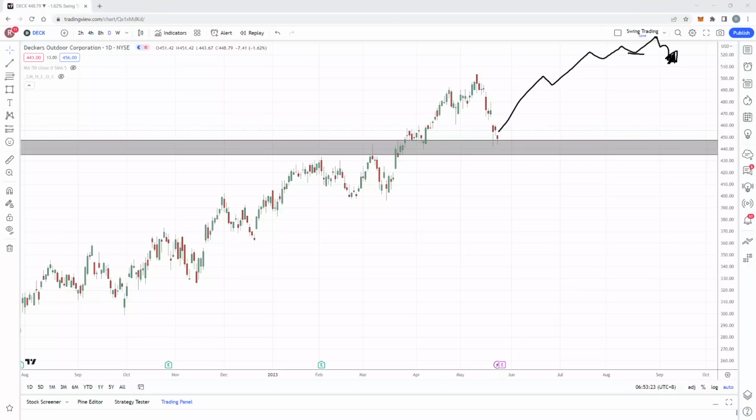So again, different folks for different strokes, right? I'll leave it to you to decide which trade management you prefer. But this is definitely a potential trading setup that I'm keeping on my radar.